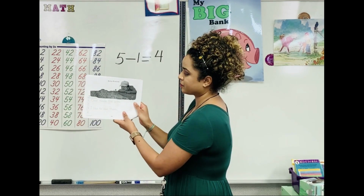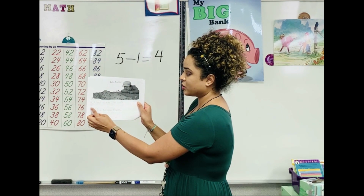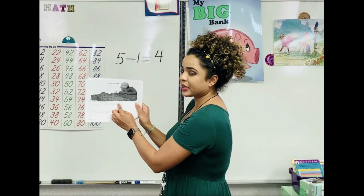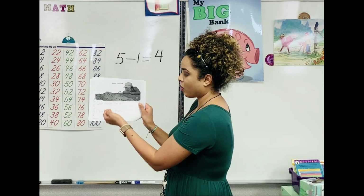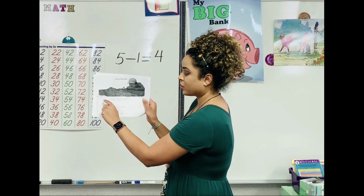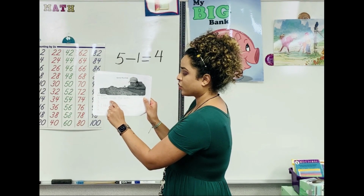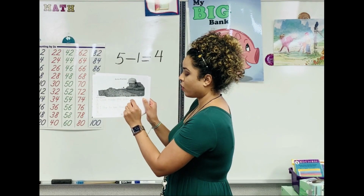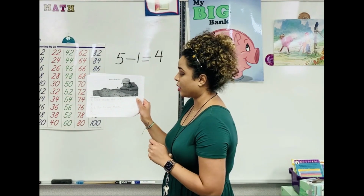Extra practice. Trace and write. House number 1, trace the words in the sentence. House number 2, write the words from house number 1 to complete the sentence. First dot, that would tell you where to begin that word. The second dot is going to tell you where to begin the second word. The third dot tells you where to begin the third word or the next word, and the last dot tells you where the last word will begin.